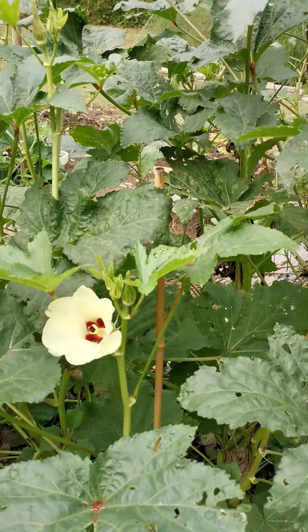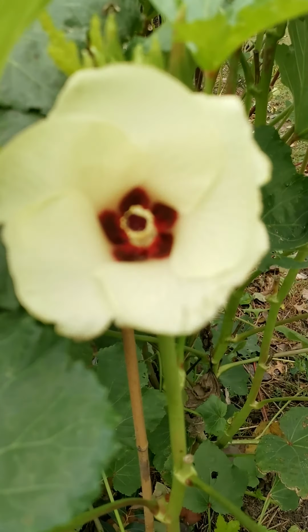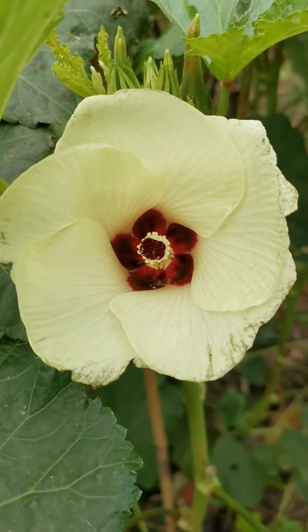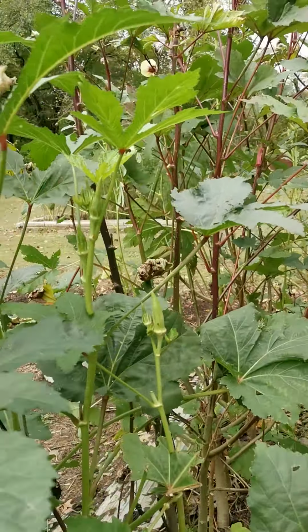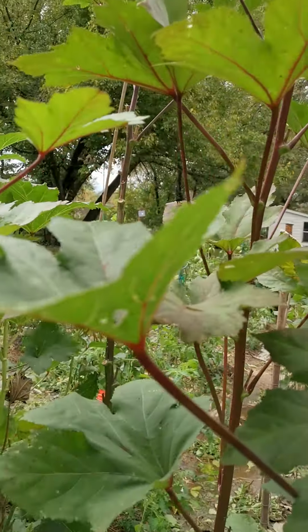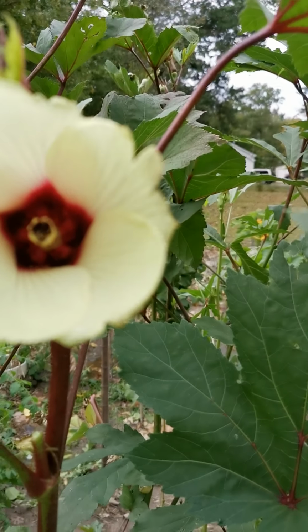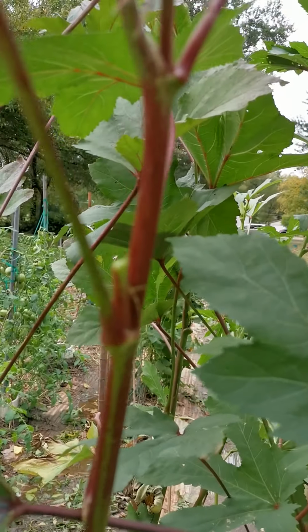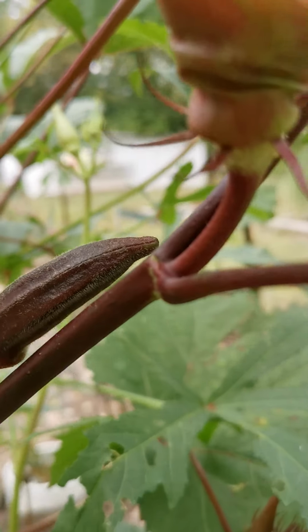I've always said I pretty much like these flowers so much better than I ever liked eating okra. I thought maybe the red okra plants would put out red okra flowers, but no, just red okra stalks and red okra.